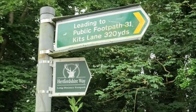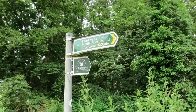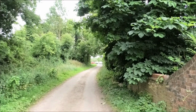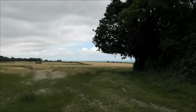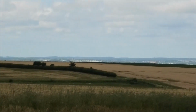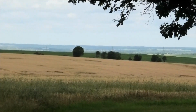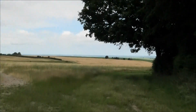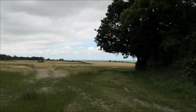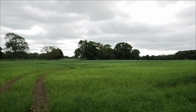There is the Hertfordshire Way symbol, finger post. We also run into the Icknield Way as well here. Decent vista here, indicating our height. Filmed this previously. Wind is certainly picking up now, hopefully not interfering too badly. Around 455 feet here. Yeah, this field was previously sunflowers when I last passed.